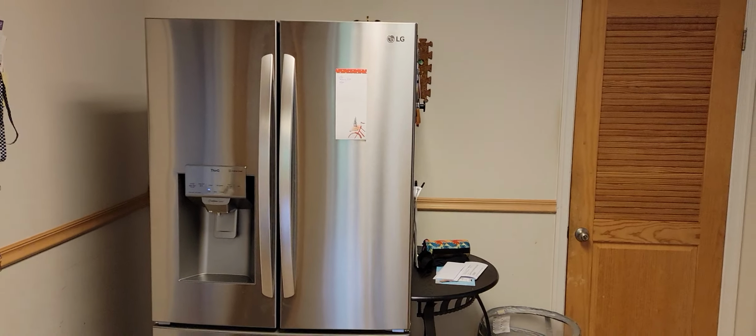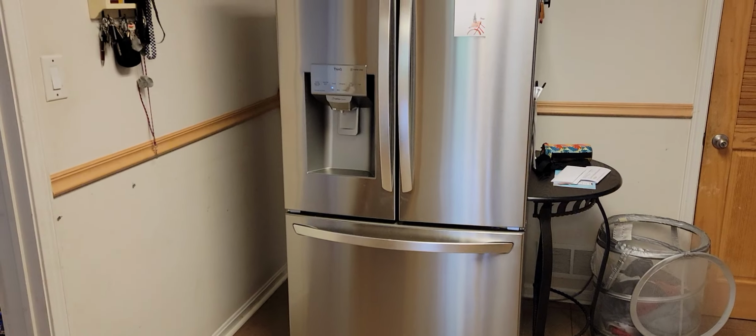Okay. So one thing is, this space here is where our refrigerator was, right? An old refrigerator. And we have this new refrigerator all ready to go. So that refrigerator will be here. But of course it won't fit here. We have to get all this wood moved.